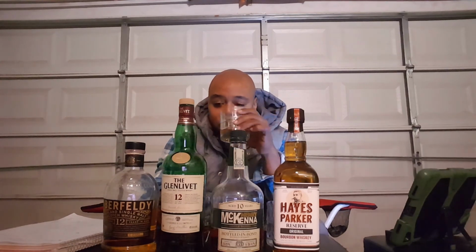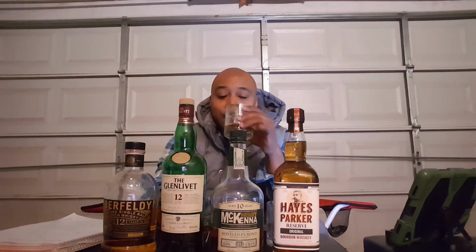Let's see. It's got some sweet, a little spice, of course. If you know me, I like the spice. A little oakiness. It's cool. All right, I got it. What else? I took some notes. Aberfeldy uses unpeated malt for their Aberfeldy 12. It's got a sweet, fruity honey smell to it.